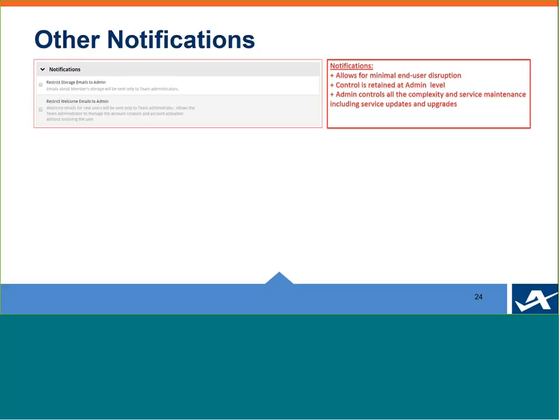Notifications, so you can actually restrict storage emails and welcome emails to admins. So if you want to build everyone to deploy, but don't want them to get those emails just yet, you can actually come right in here, restrict those welcome emails. They won't actually get logins until you're ready to give them to them.